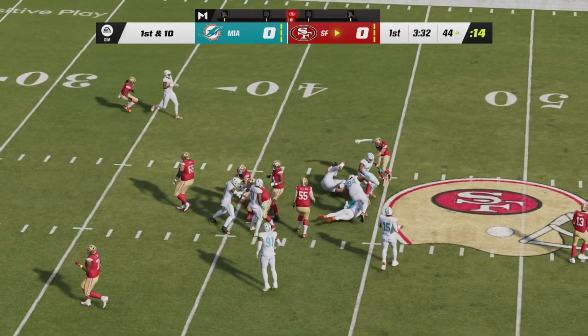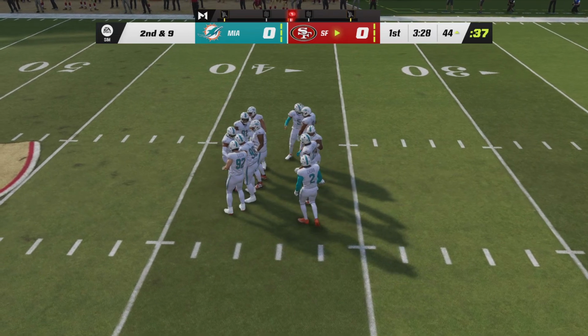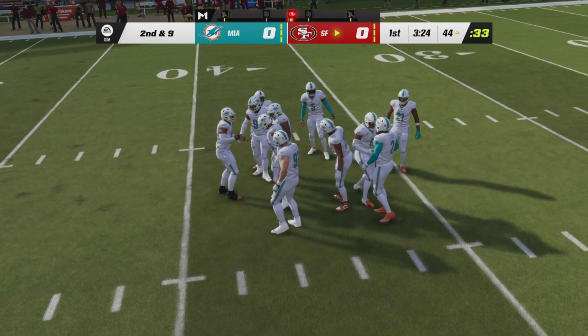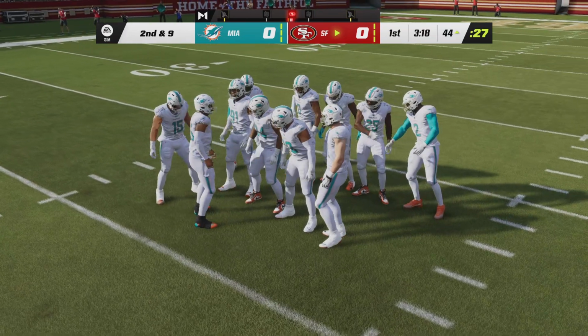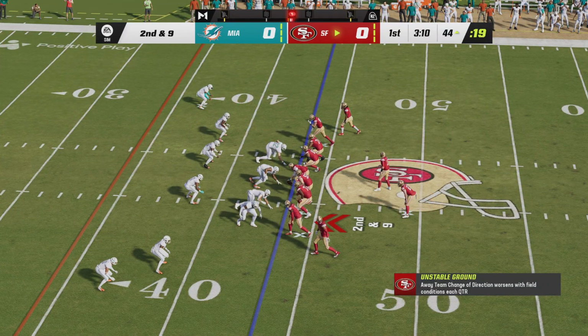First carry for Christian McCaffrey. Just a yard on the pickup there, and it'll bring up a 2nd and 9. Yeah, things were pretty stacked up there in the middle of the line. A lot of bodies, not much space. I think ultimately he was fortunate to get anything out of that run. 2nd and 9 from the 44.